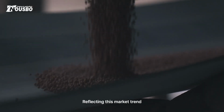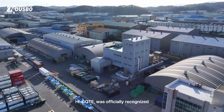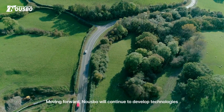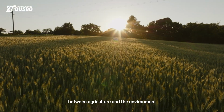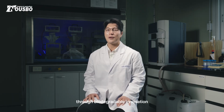Reflecting this market trend, our first biodegradable controlled-release fertilizer, HighCoat, was officially recognized as Korea's first certified high-quality fertilizer in 2025. Moving forward, Nousbo will continue to develop technologies that promote sustainable coexistence between agriculture and the environment, creating sustainability for farmers and the environment through biodegradable innovation.